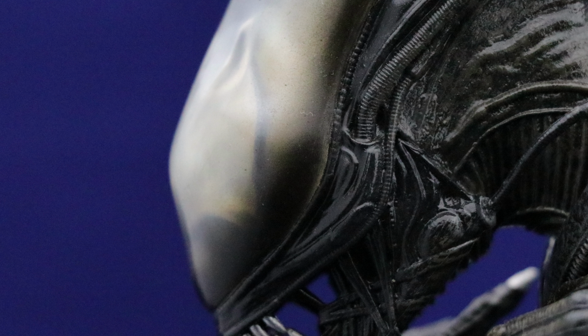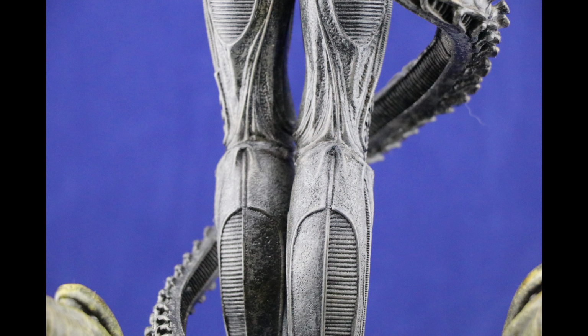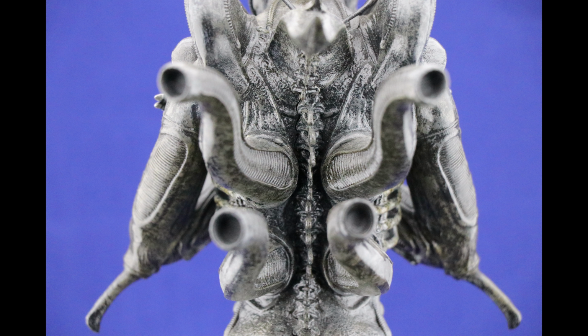Oh man, they got just the little hoses. The fingernails, I mean, everything on here, detail-wise, is just gorgeous. Gorgeous. You hit a home run on detail, you really missed the mark on size, weight to price ratio, Sideshow. But heck, I mean, I've been buying stuff from you folks for years.